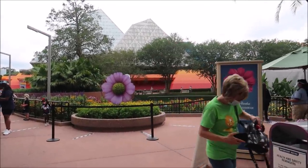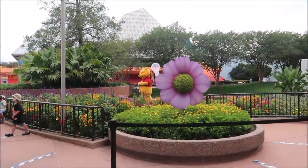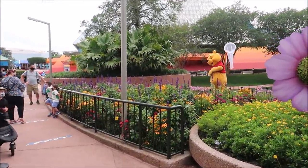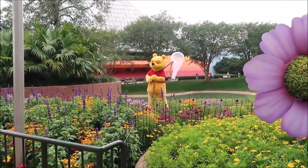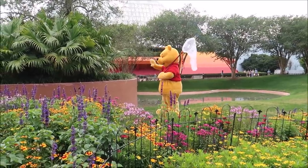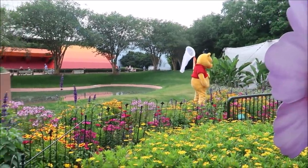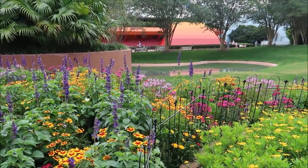And look, we're coming up on Winnie the Pooh catching some butterflies. And there's actually butterflies flying around here. You can actually see him. He really is catching butterflies. Hi, Pooh. Coming out, and look, Winnie the Pooh is catching butterflies out here. And there are butterflies everywhere, actually.